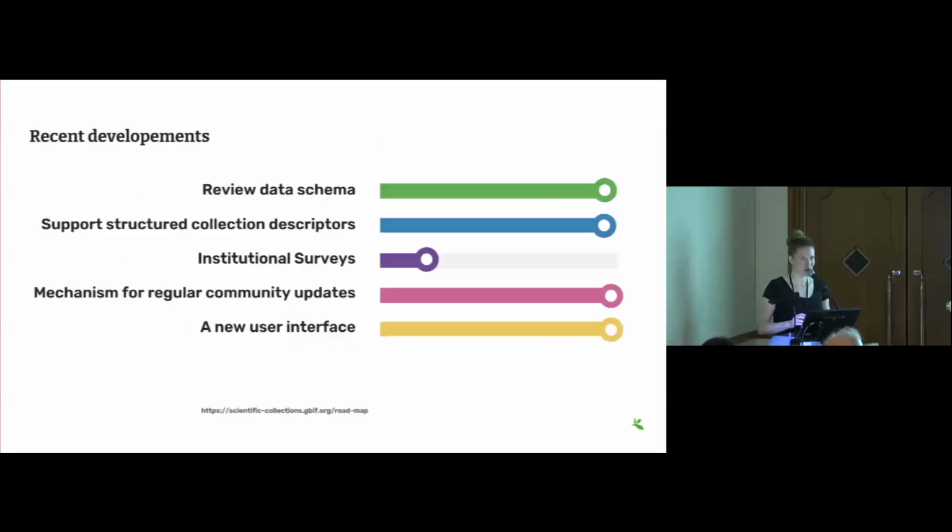All right, so just a quick note on the recent GRSciColl development. You've seen a lot of what GRSciColl is now, and a lot of it is actually quite recent.